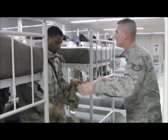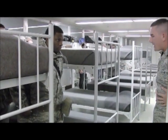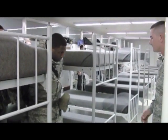One. We will adjust it later. Suck in your gut, put it up around your stomach.